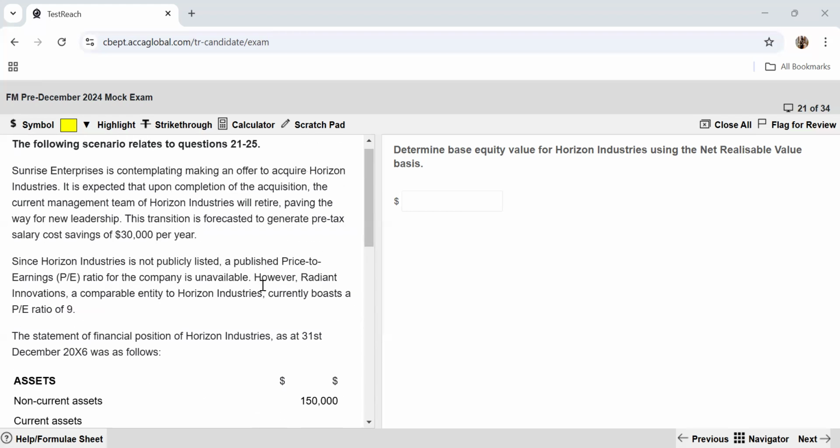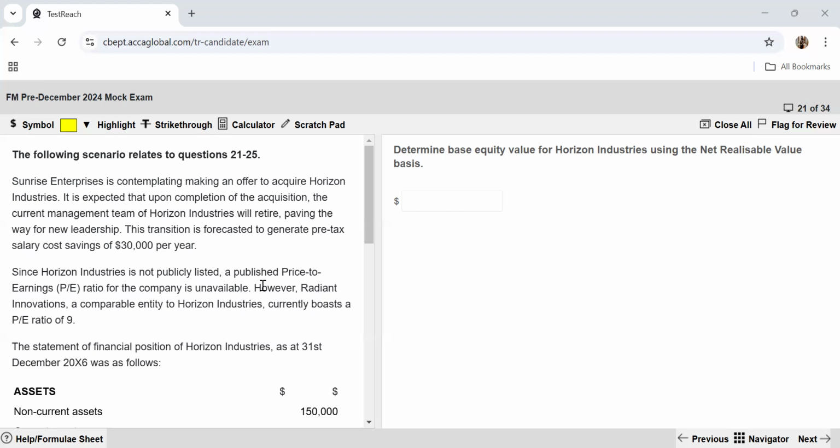The scenario says Sunrise Enterprises is contemplating making an offer to acquire Horizon Industries. It is expected that upon completion of the acquisition, the current management team of Horizon Industries will retire, paving the way for new leadership. This transition is forecasted to generate pre-tax salary cost savings of $30,000 per year. Since Horizon Industries is not publicly listed, a published price to earnings ratio for the company is unavailable. However, Radiant Innovations, a comparable entity to Horizon Industries, currently boasts a PE ratio of 9.